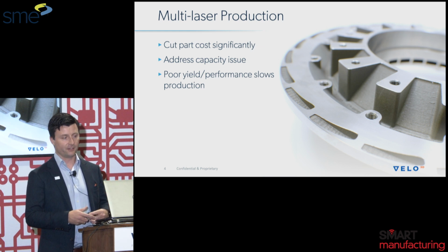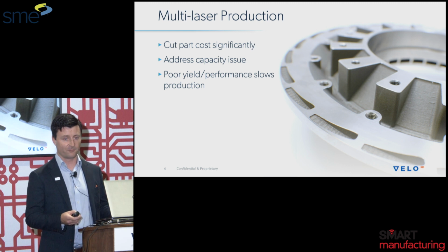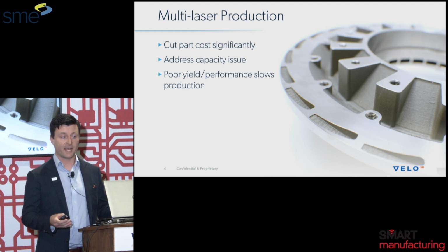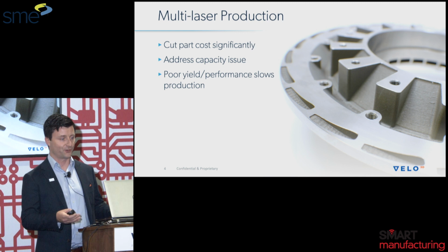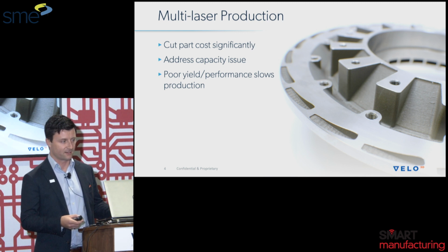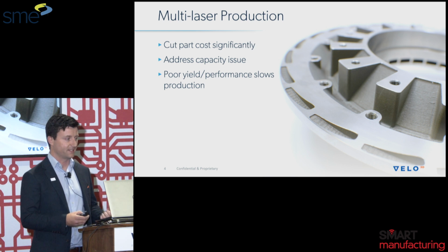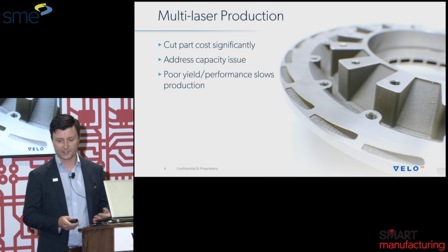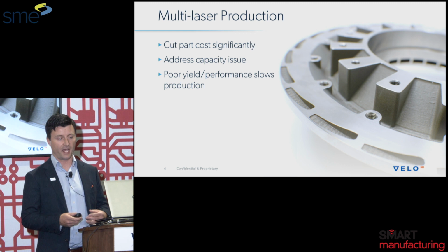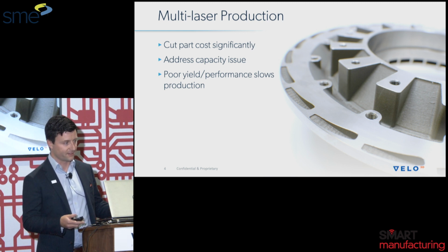The pretty clear next step would then be to add more lasers, right? If it's too expensive because it takes too long to print a part, we'll just add more lasers, and in doing so, drive the part cost down. If I put a second laser on a system, I may increase the system cost by something like 20%, but I can almost double the throughput. And in doing so, the part becomes significantly cheaper. It also helps with some of the supply chain constraints because now you have a supply chain that can produce twice as many parts. Adding 4 lasers is, again, a good way to reduce costs and address these issues even further.